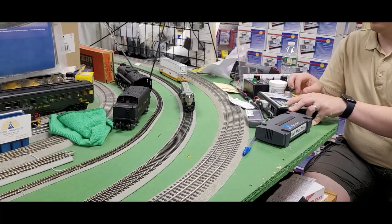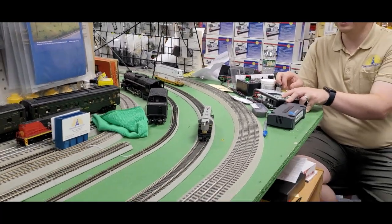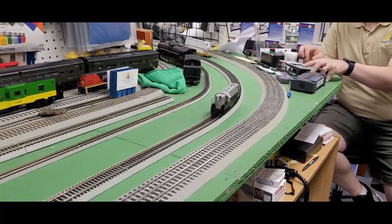Now arriving on the Buy Me Now track, train number 475. Buy me now.